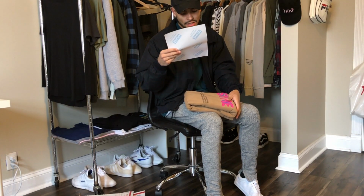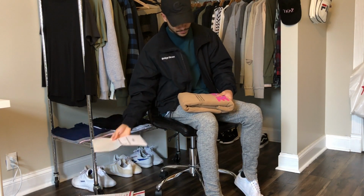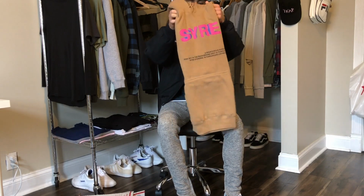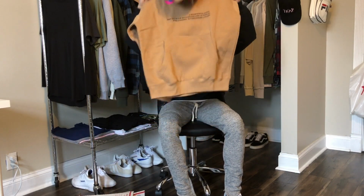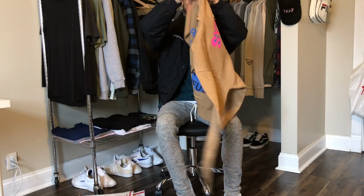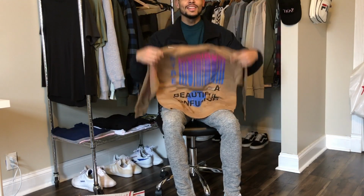I ordered in the size medium. This is a Syre tour hoodie, fawn, medium. This is what it looks like when you get it out of the box. Ooh, it's fire. It's fucking fire. Look at that. And then look at the back. Oh, I fucking love this hoodie.